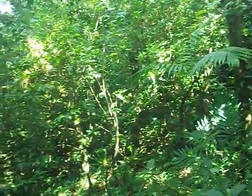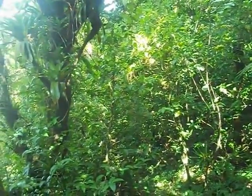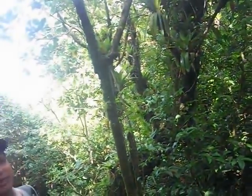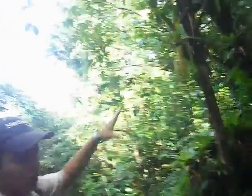Here there is a dwarf forest. It's due to the force of the wind that comes from the Caribbean Sea. All these trees are blown by the wind, and that is the reason they cannot grow up to 7 or 10 meters. They grow only 5 or 6 meters. You don't have big trees? We have big trees, but in other areas.